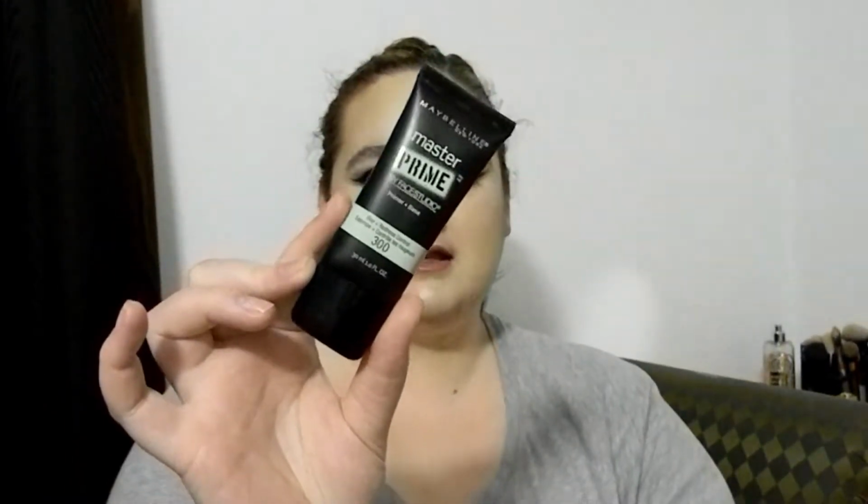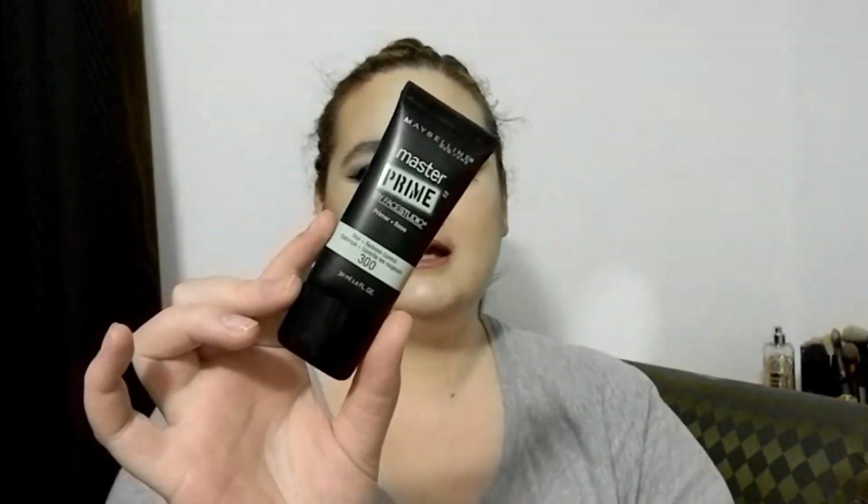So the first thing we're going to talk about is primer. We're going to talk about the Maybelline Master Prime in the shade 300. This is Blur and Redness Control. This has a very good texture for people who have a lot of texture on their skin, and it's very nice, it smooths out very well. It's not luxurious feeling, it just doesn't feel cheap. That's basically what I'm trying to get at. It does not feel cheap, and it does blur the skin, so that's really fantastic for me.